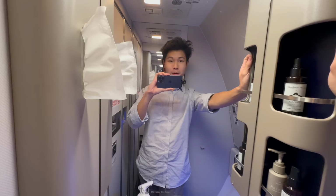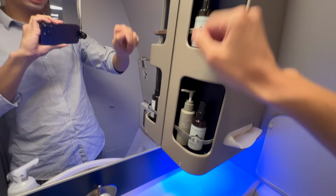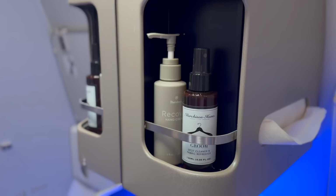Hello there, welcome on board United 767 POLARIS Business Class Lavatory. I'm in the one behind the cockpit, so it actually smells really good here. I wish you could smell that too. Lovely mood lighting. You've got fabric and clothes refresher, hand cream, really fancy, and hand soap down here. You've got paper towels, facial tissues, a mirror at the back. Really decent. I'm pretty sure the fabric spray and the hand cream are new.